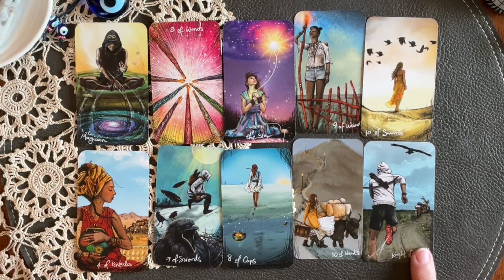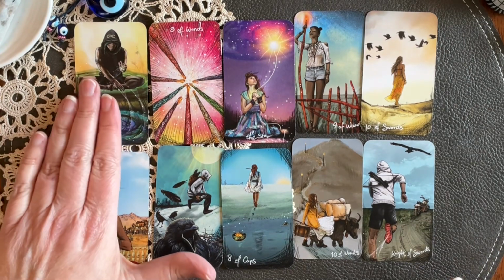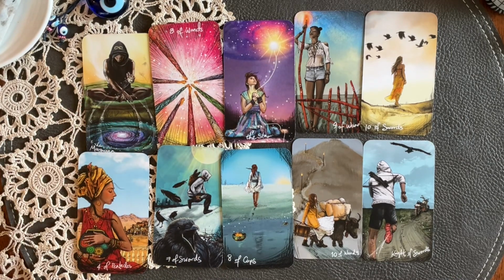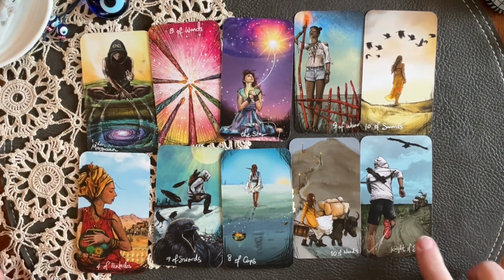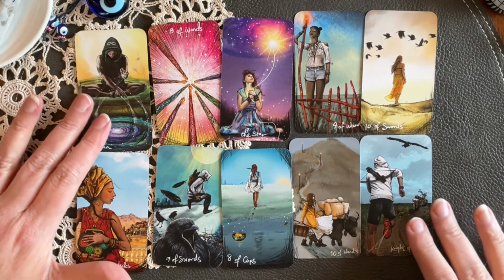And then finally, we come over here to position 10, which is our outcome position. So what is the outcome of this whole thing? Yes, it's time. It's ready. She's ready to start on this fresh new adventure, this new life, to get out of this state of feeling lost or feeling a void in her life. And with the Knight of Swords right here, he's charging forward. He's going for it. He has a plan in place and he's following through with it.